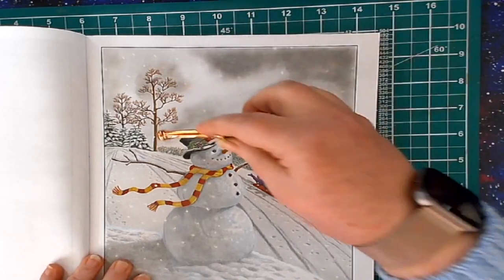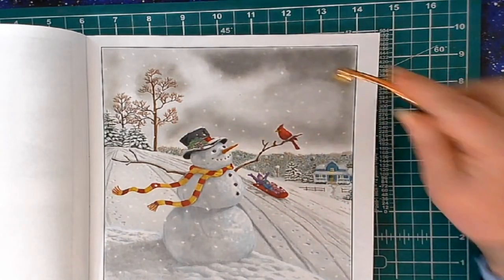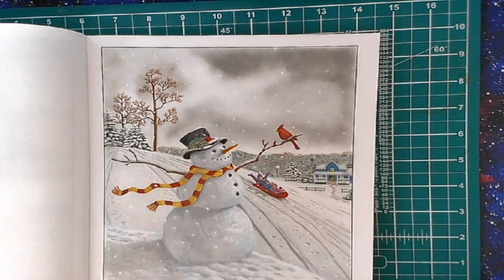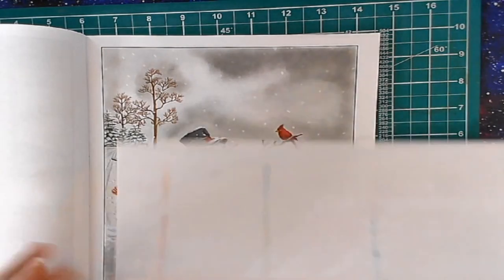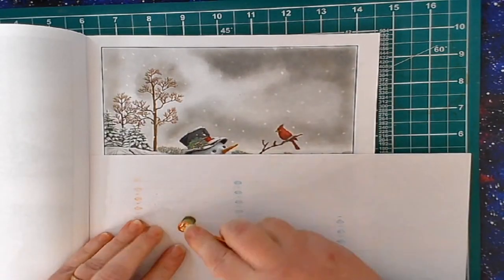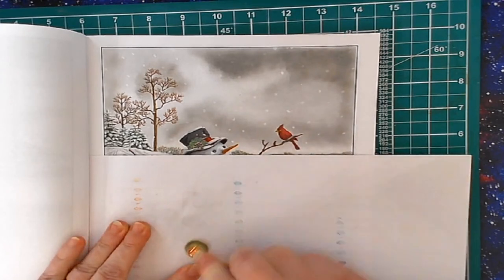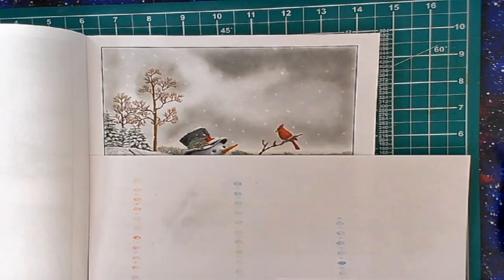Good amount there. Now we're going to take a piece of paper here and I'm just going to cover it down there and I'm just going to wipe off any excess. Make sure that my brush is cleaned up a little bit.